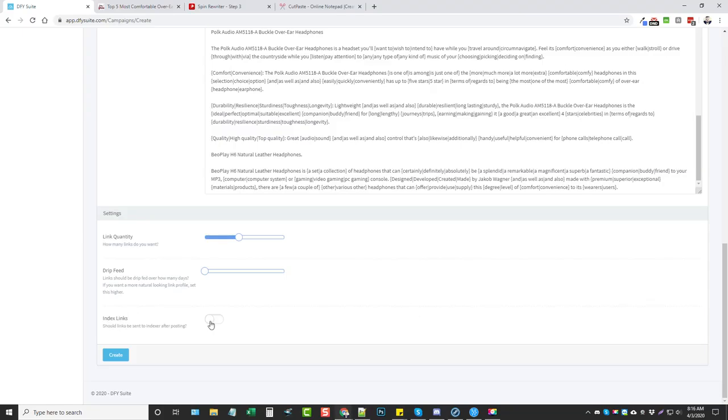And then the index links, this is something else that's really important. It is an additional upsell. Basically what this does is it indexes your links in the search engines, and this is very important because if links are not indexed, search engines are never going to see them. If they don't see them, they're not going to have any benefit on your site linking to them. And so after you index your links, Google can then follow them, see where they're going, and that plays a huge part in helping your site or your videos to rank better.